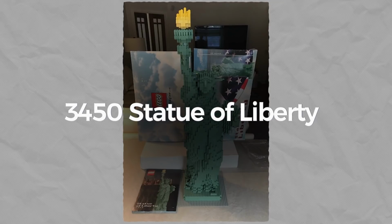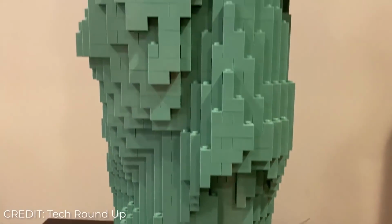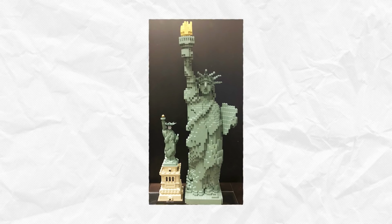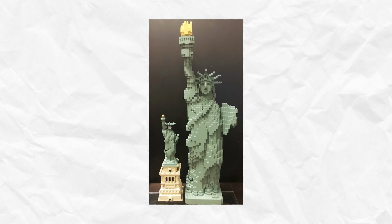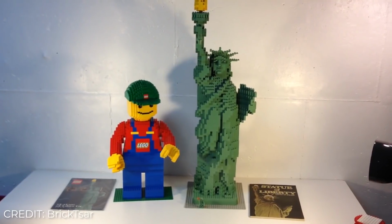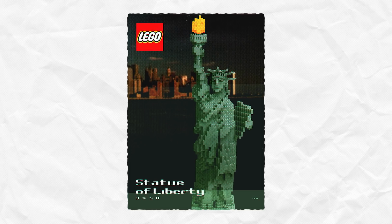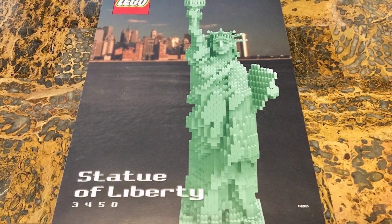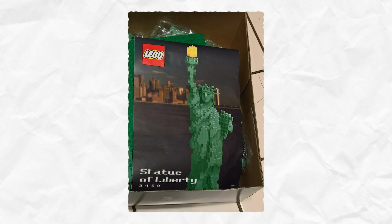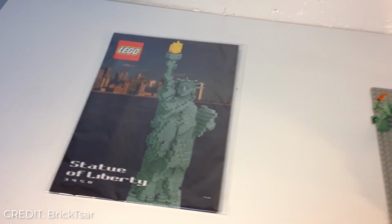3450 Statue of Liberty. Though Lego is a Danish company through and through, one of their most expensive sets of all time happens to be the Statue of Liberty. But this isn't your run-of-the-mill 21042 Statue of Liberty set that sells for $120. This is the OG, the father of all Lady Liberty Lego legends, the 3450 Statue of Liberty set. Although the set was originally sold for $200 when it was released in 2000, mint condition sets frequently sell for between $3,000 to $4,000. And this Lady Liberty is a complex woman.